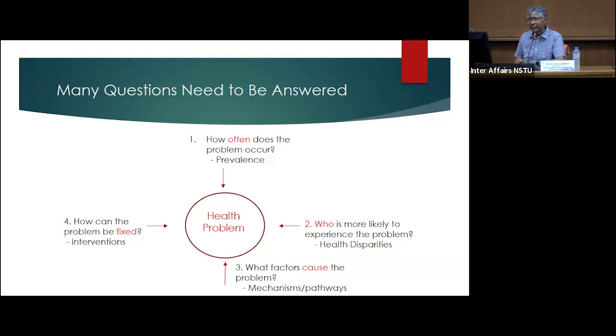And then finally, after we understand how often, who is more likely to experience it, and what are the risk factors, now we can start the processes of intervention development. And where you focus your own research is very much related to how much information on that topic is already known.